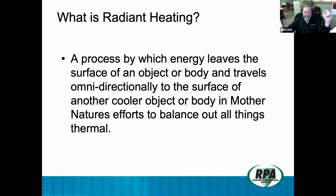Efforts to balance all things out that are thermal. There's a misconception that heat rises, and that's true as it pertains to fluids. Hot air, hot water will rise. They're less dense than their surroundings. Radiant energy travels omnidirectionally through the path of least resistance. And so if you've got a radiant floor heating system that has no insulation below it, you can expect significant back loss or back gain to the space below.